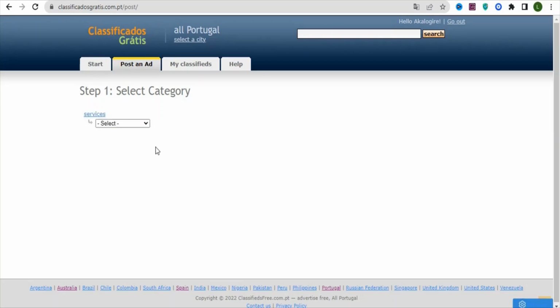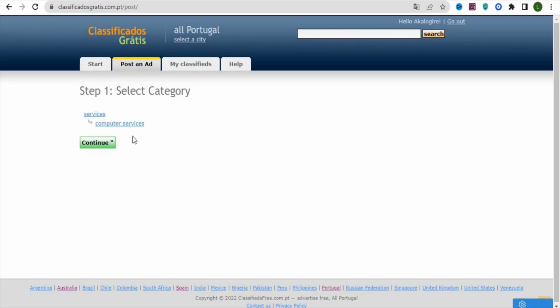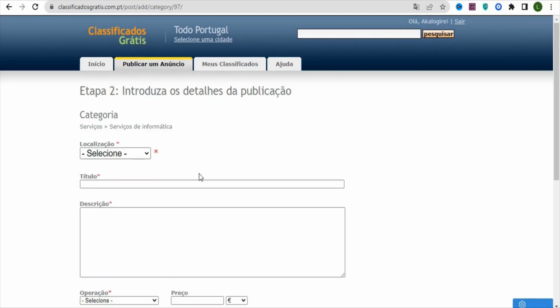Once you click on services, you are going to select the subcategory. So just click right here, select. Once you click on that, you are going to scroll down. As you can see right here, computer services. So just select that. Once you select that, you are going to click on continue so that you can continue with the rest of the details. Once you click on continue, you are going to see a page like this.